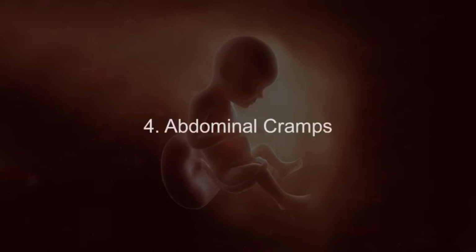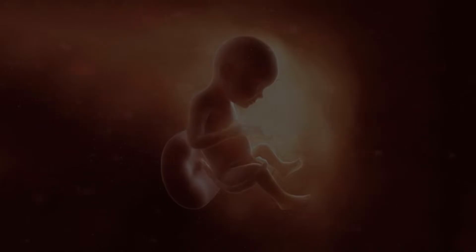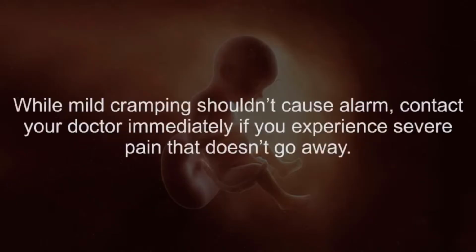4. Abdominal cramps. You may experience mild cramping or bloating. This can be caused by the egg implanting or from your uterus stretching. While mild cramping shouldn't cause alarm, contact your doctor immediately if you experience severe pain that doesn't go away.